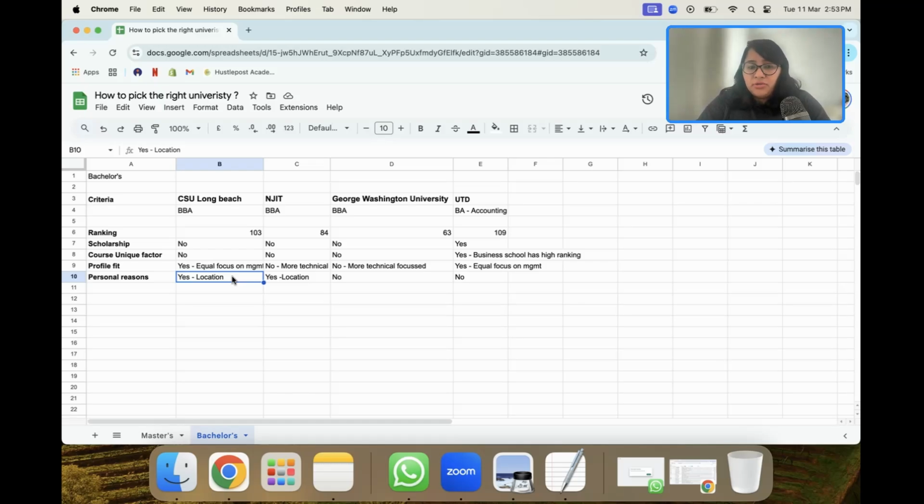Now, the interesting thing to note is that even though George Washington is the best ranked, the other universities score in other factors. For example, UTD gave him a scholarship, the business school is much better at UTD, and the profile fit: UTD has equal focus on tech and management, whereas George Washington was a more tech-focused university. So even though ranking-wise George Washington seems higher, this student will most likely select UTD as the option to go ahead with, because of all the other reasons that will help him in justifying it in the visa interview.